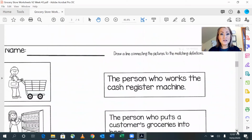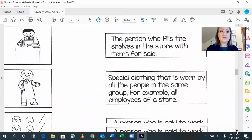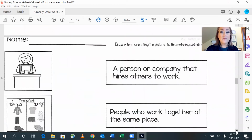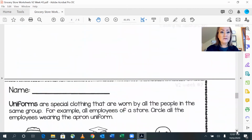Okay. The next worksheet I sent you is matching the definitions of the vocabulary words to the pictures. And it says on this one, the person who works the cash register machine. So you need to find the person who works the cash register machine, which is also the cashier, that's right. So then you draw a line from the cashier to that description or definition of what that vocabulary word means. And there's more, the second page of that assignment.